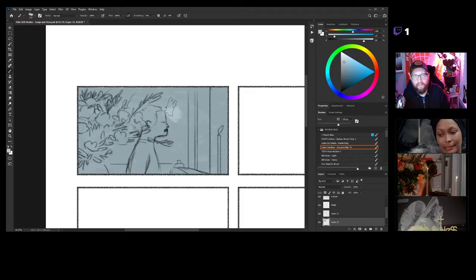So parts of that in the background are too dark, what I painted. So I'm just going to take a slightly lighter version of that color and go in here and make some adjustments to the background.